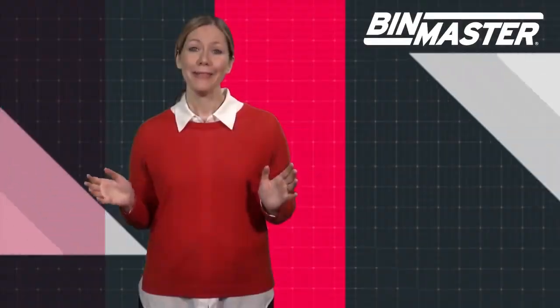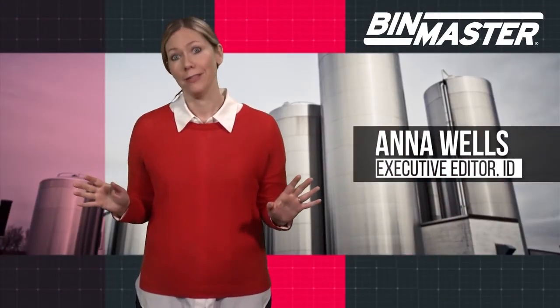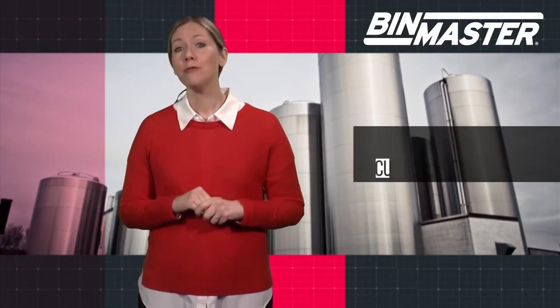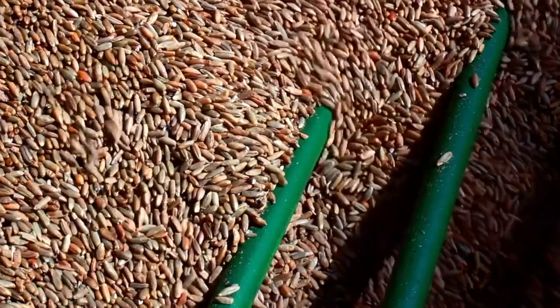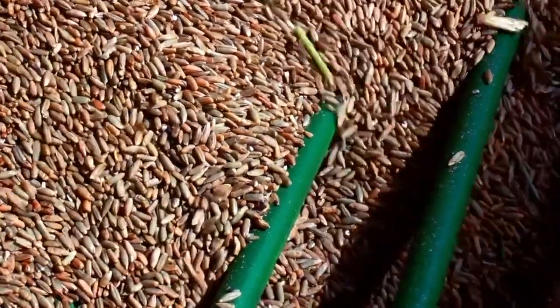Wouldn't inventory be easier if silo walls were transparent? Unfortunately, they're not. And since you don't have Superman's X-ray vision, you need another way to measure the material in silos.